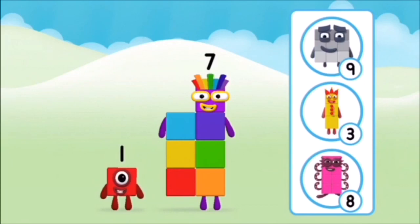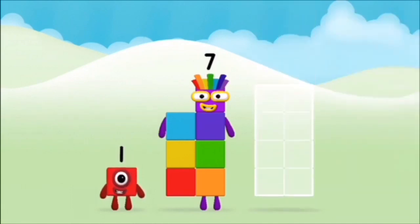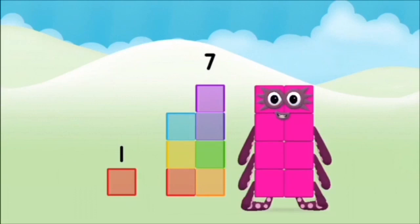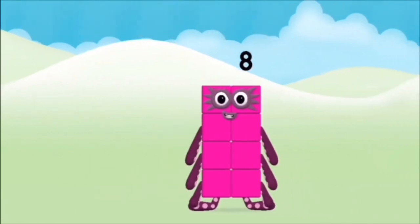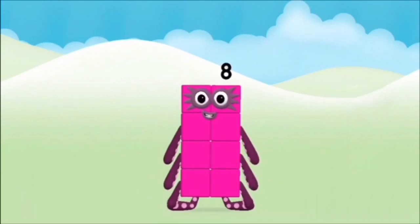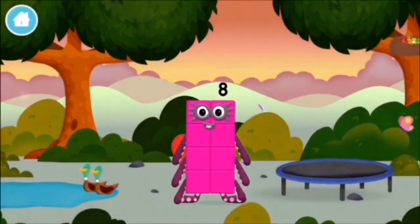Which number block do you think adding these together will equal? Great! Now can you add the number blocks together? 1 + 7 = 8! Super! You made number block 8. You made a new number block.